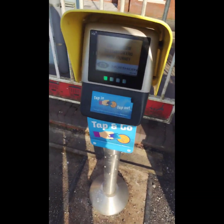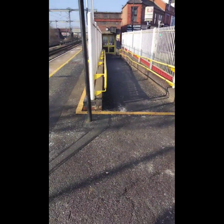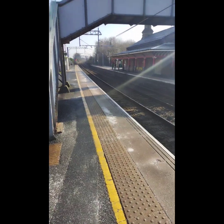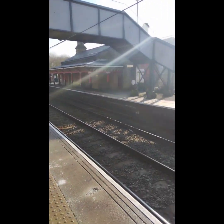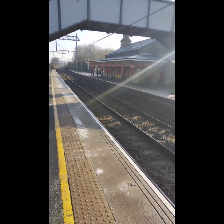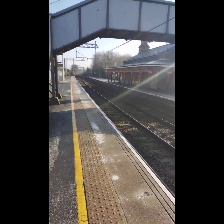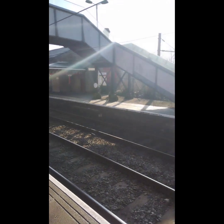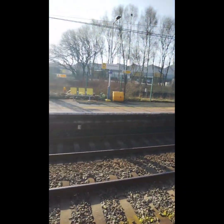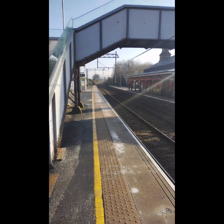So we've got a defibrillator, a help point, our information, Northern tap and go. We've got a little ramp there that leads you up to the platform, but when it comes to getting onto platforms 2, 3, 4 and 5, you're going to struggle. So when it comes to wheelchair use, it is not very friendly.